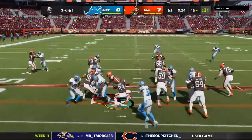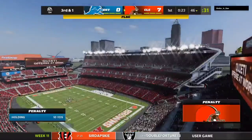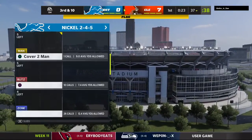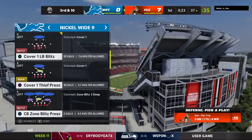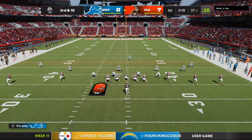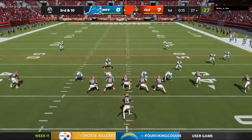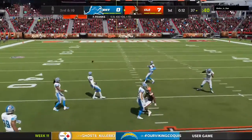Here's Chubb on the read option. So a decent gain, but all for naught on the penalty. It's too bad, isn't it? They were feeling pretty good about it. The only people celebrating, the guys who just gave up that play. And the Lions going with an extra DB here on third down. 55 is mine, guys. 55. Franks now. And that is incomplete.